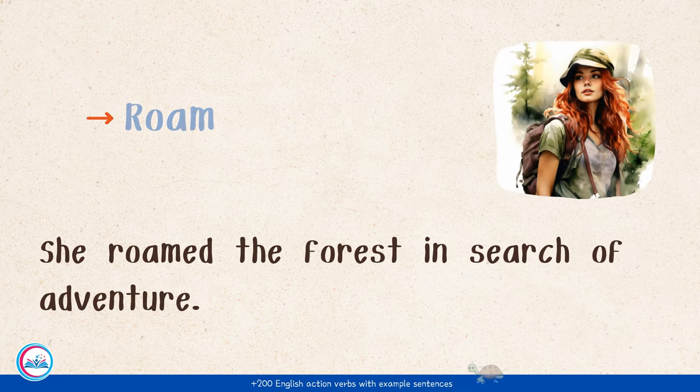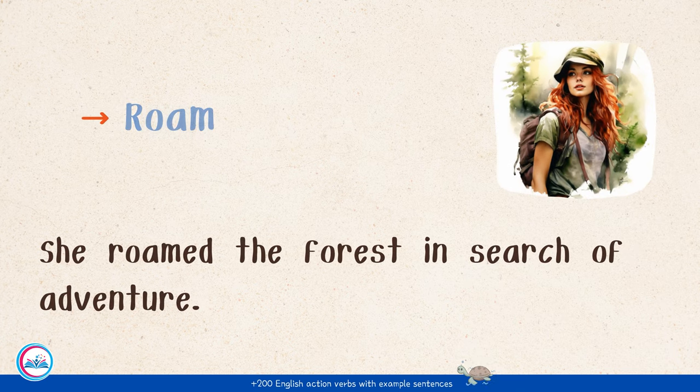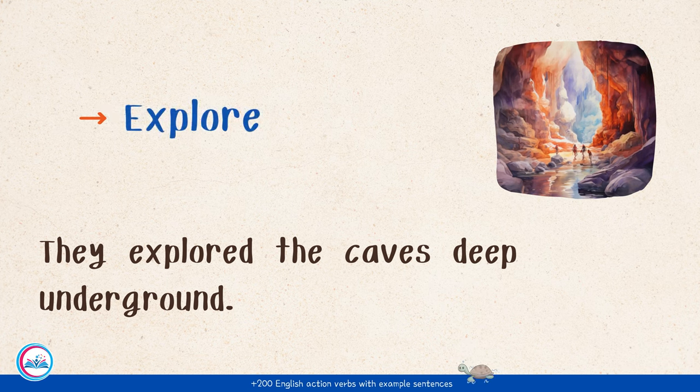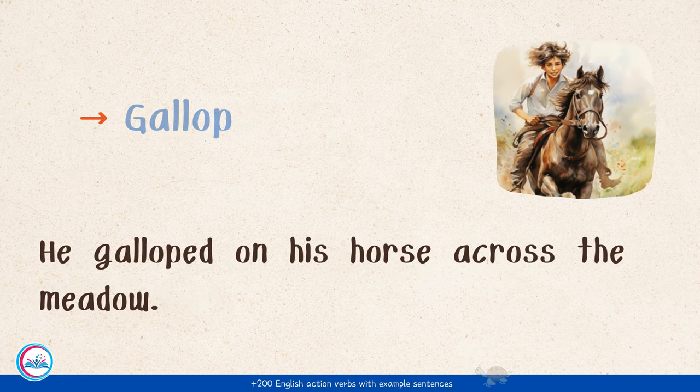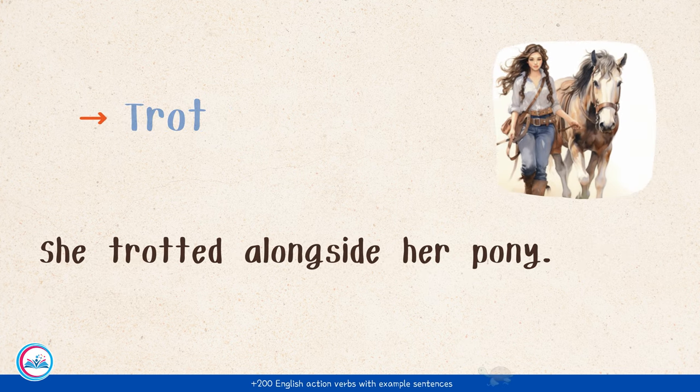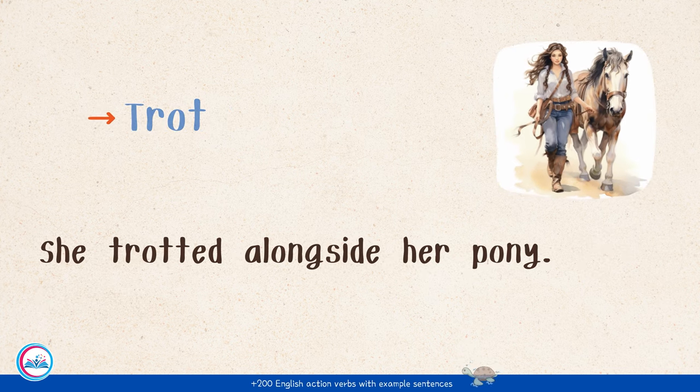Roam. She roamed the forest in search of adventure. Explore. They explored the caves deep underground. Gallop. He galloped on his horse across the meadow. Trot. She trotted alongside her pony.